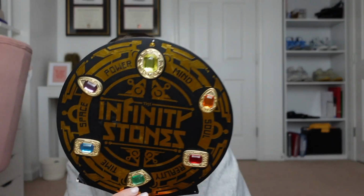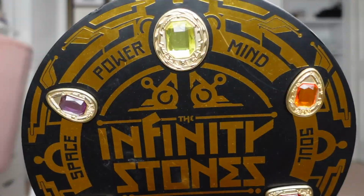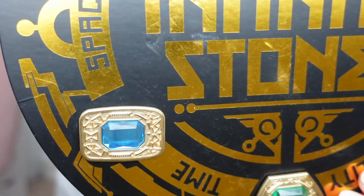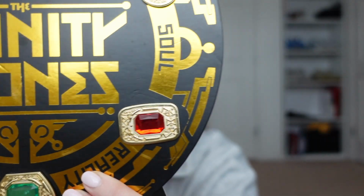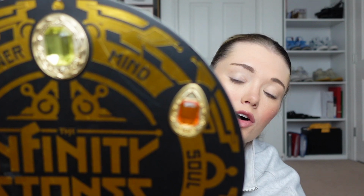So this is an infinity stone. I know that these are the stones that are in Thanos' fist or his glove or something. But anyways, it's on this huge backer card, and all of the stones are pins, and it has all of them, and they're just really neatly shaped. I love that they are rainbow colors. They're all pretty much different shapes, and I just think that these are really cool.